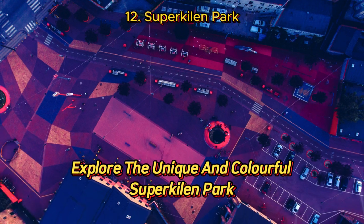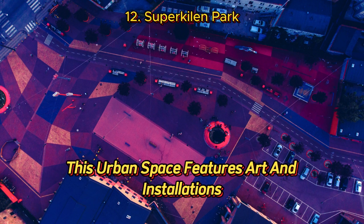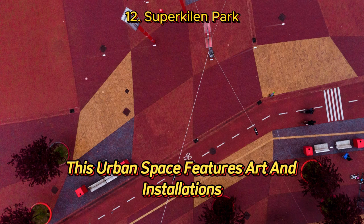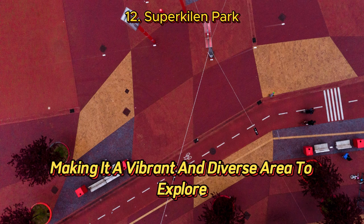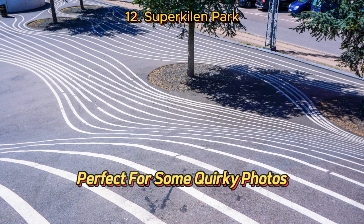Explore the unique and colorful Superkilen Park in the Nørrebro district. This urban space features art and installations from around the world, making it a vibrant and diverse area to explore, perfect for some quirky photos.